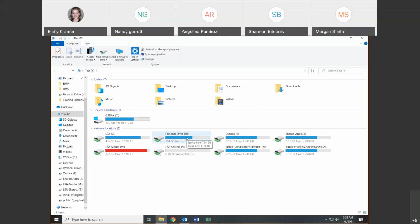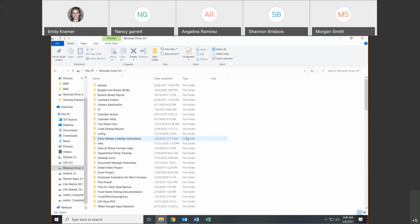The first one and the most important drive I want to talk about is your H drive. This is your network drive. This is your personal drive. No one can access this drive except for you and your legislator, whoever has the same username and sign-on. When you sign in, it will know that you are routed to this H drive.